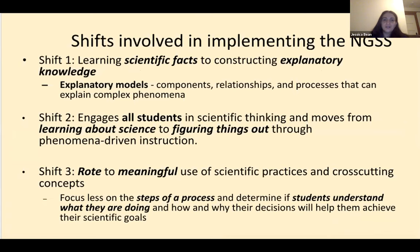So the first really big shift that we're trying to get at is we're trying to get away from just learning facts about, you know, specifically like, okay, how much has this temperature changed or how much has the pH changed in the bay, to really figuring out how does that inform our models and our understanding and our explanations, again, of what's happening in the ecosystem around us. So really moving away from just discrete facts to explanatory knowledge. So making connections, describing relationships and processes to explain complex phenomena like the return of our river otters, right?